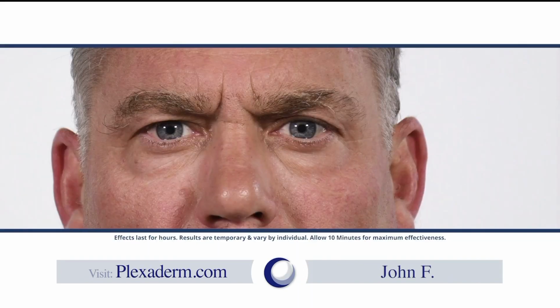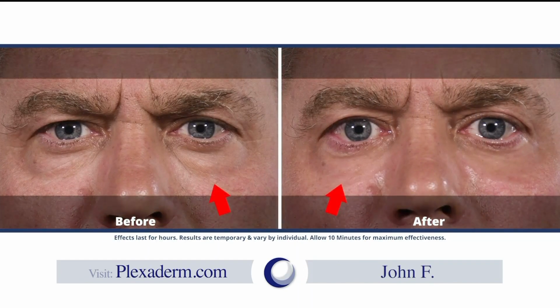Plexaderm was so easy to use, a little dab will do me. I looked in the mirror and I said, wow, I look like I'm back in college. There's no price for that. Plexaderm, you got a partner for life.